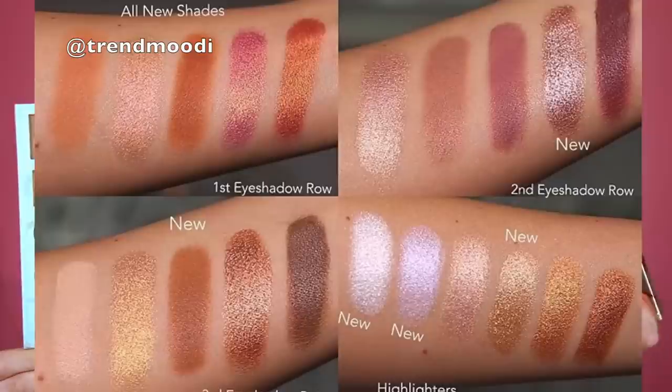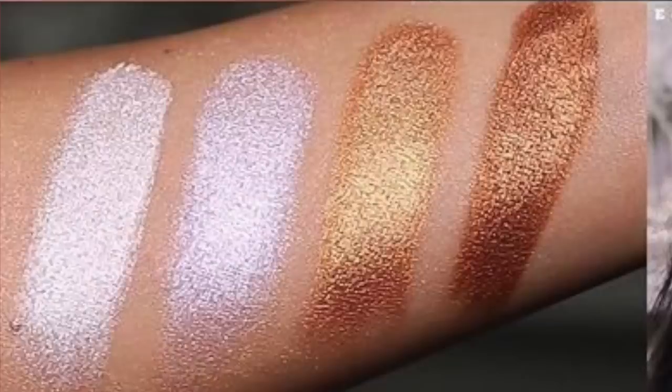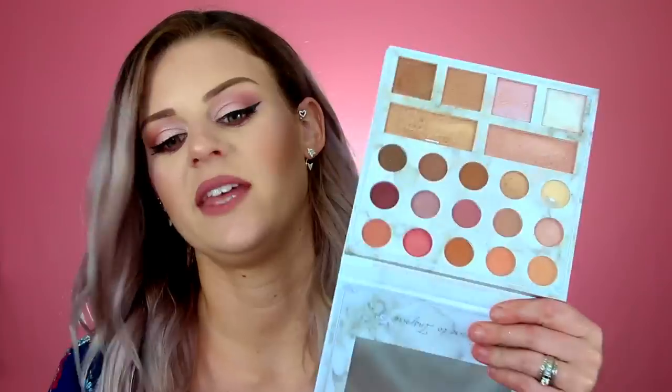Like the Desert Oasis palette, this does have tons of highlighting shades up here that are beautiful. I use these as highlighters on the face. I use them to highlight the cheeks. Look at the shine of those babies. And then every single shadow down here is absolutely gorgeous. This is just a great palette. Definitely check out BH Cosmetics if you have yet to do so.